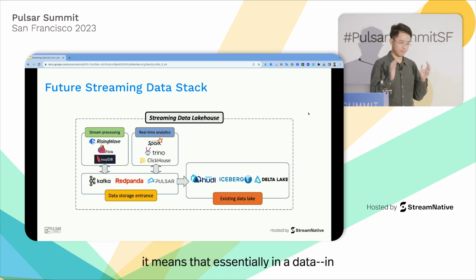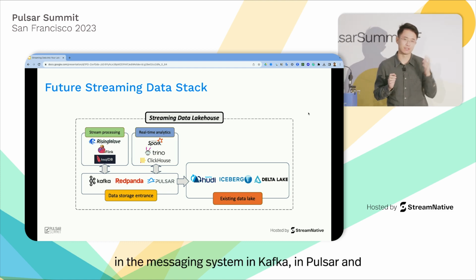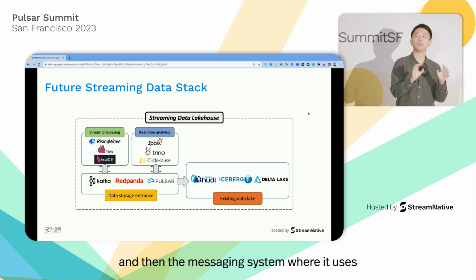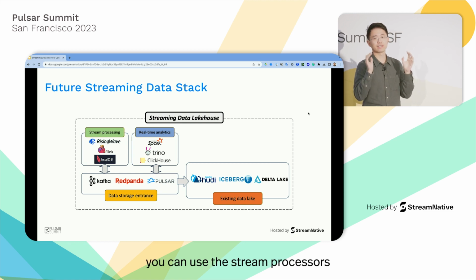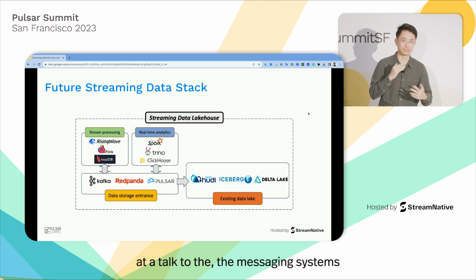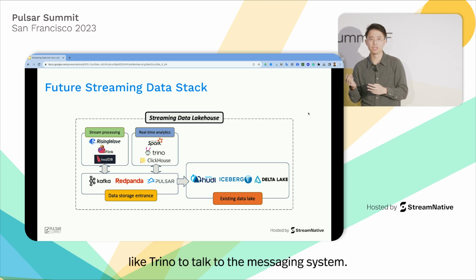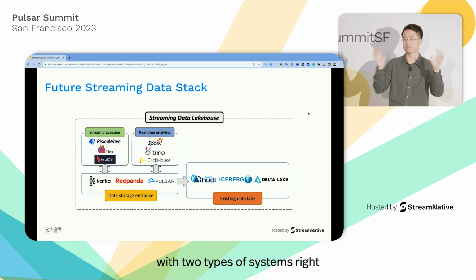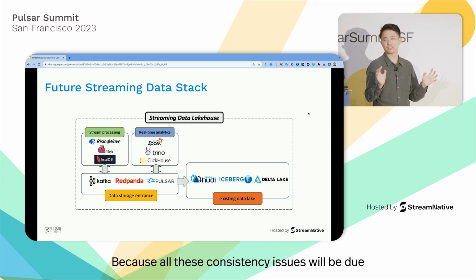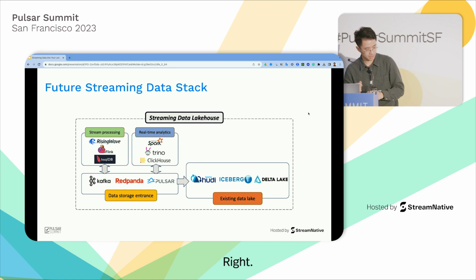What it means is that essentially, a company can just store its data in the messaging system, in Kafka, in Pulsar, and in other messaging systems. Then the messaging system deals with the data lake part, so that a streaming database like RisingWave can talk directly to the messaging system. You can also use real-time analytics systems like Lakehouse, Spark, or Trino to talk to the messaging systems. You don't need to deal with two types of systems, right? And if you only deal with one single system, there are no consistency issues, because these issues will be dealt with inside Pulsar or Kafka, right?